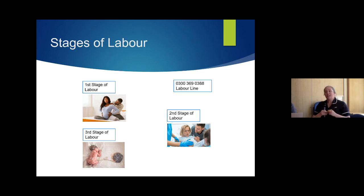Going back to the first stage of labour, it's important to know when you need to call us. So we have included the labour line number on this slide for you, but you should find that within your Badger Notes app. This is the number that you can call when you think labour has started. We will generally invite you into the maternity unit when you're contracting regularly. So when you're having roughly 3 contractions every 10 minutes that are long lasting and you're not able to have a conversation while they occur.